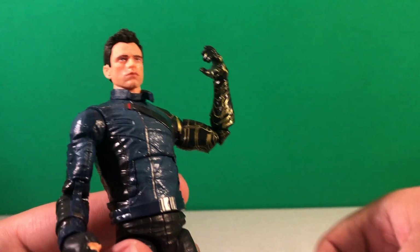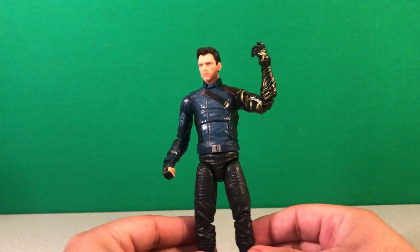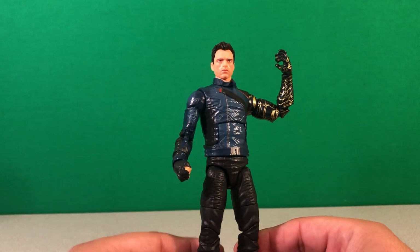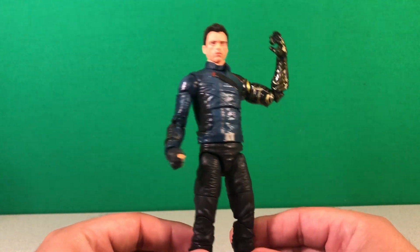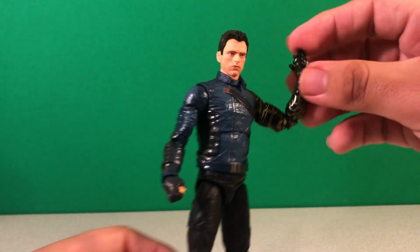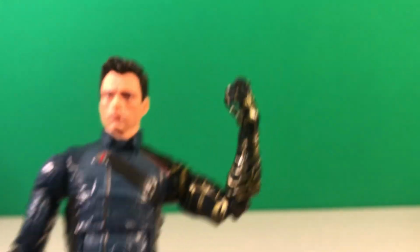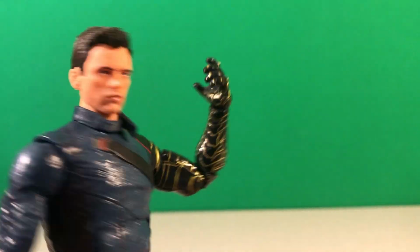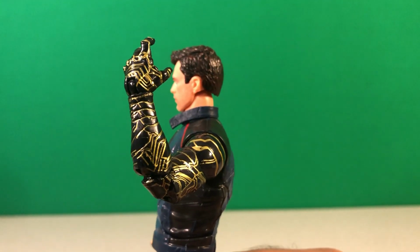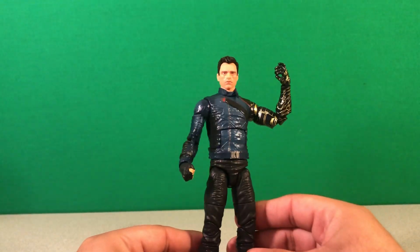The arm looks fantastic. I don't know why I really like this figure, man. This is probably my favorite Bucky design from the MCU. It just looks good. I think it looks great. The sculpt, the paint. I love this jacket. This arm. I spent so many minutes looking at it when I first got it out. Like, look at that. That is freaking great, dude. I love this. Yeah, I found myself posing him a lot.